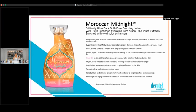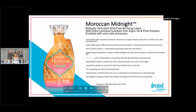Last year we came out with a limited edition called Moroccan Nights, and everybody was absolutely obsessed with it. We decided to bring it back, but with just a little bit of a twist on it. It's Moroccan Midnight, and it smells exactly the same, has all the same ingredients. We just added a little bit more, and a little bit of our new ingredients to it.